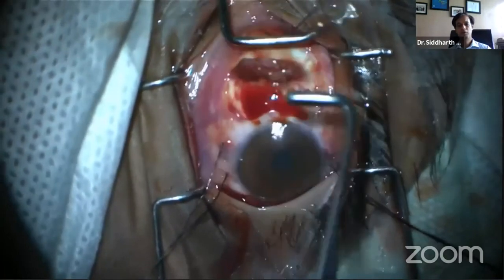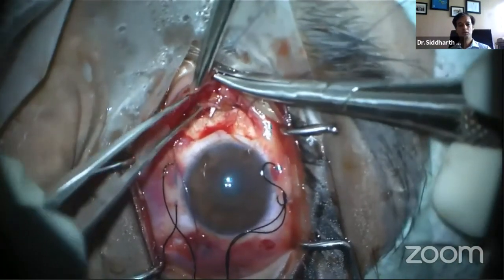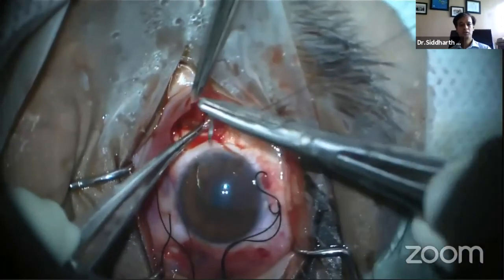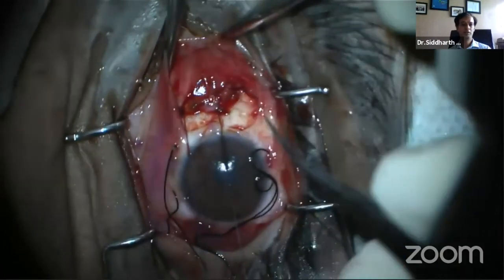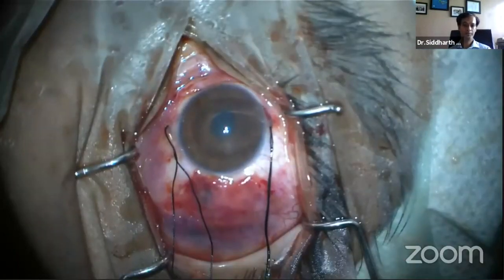The stump is now removed and the resected muscle sutured back onto the original insertion site. The middle suture is being given, and finally we reattach. The adhesions are severed, and we reattach the muscle, reattach the conjunctiva with fibrin glue.